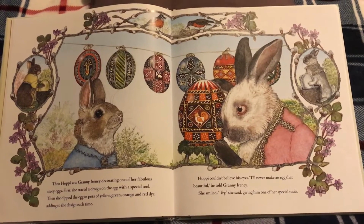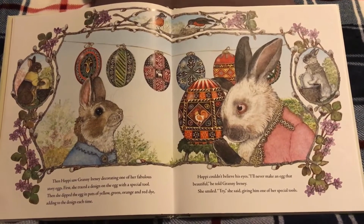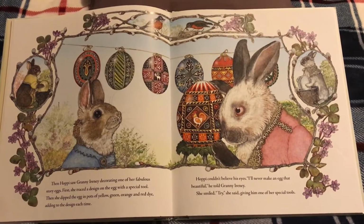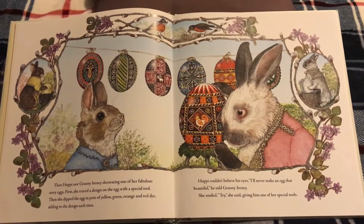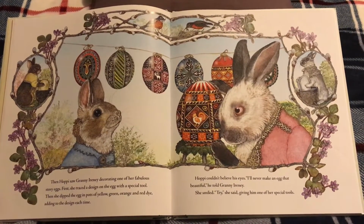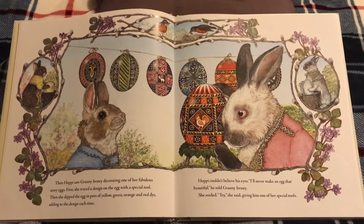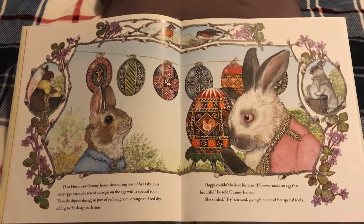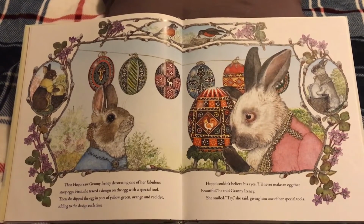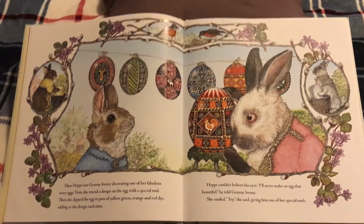Then Hoppy saw Granny Irony decorating one of her fabulous story eggs. First, she traced a design on her egg with a special tool. Then she dipped the egg in pots of yellow, green, orange, and red dye, adding to the design each time. Hoppy couldn't believe his eyes. I'll never make an egg that beautiful, he told Granny Irony. She smiled. Try, she said, giving him one of her special tools.